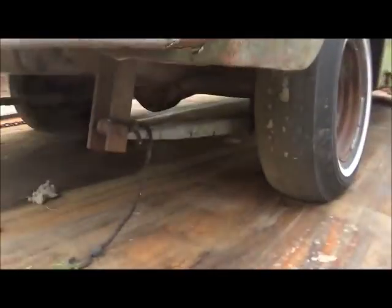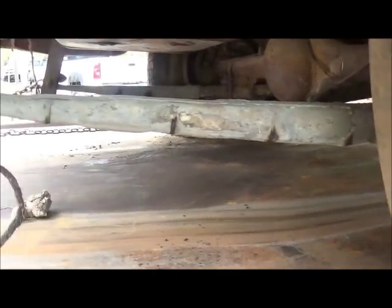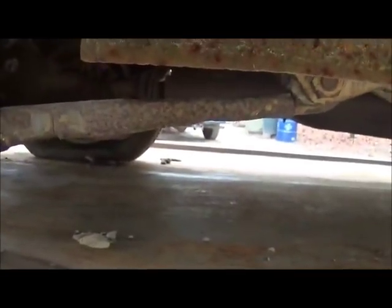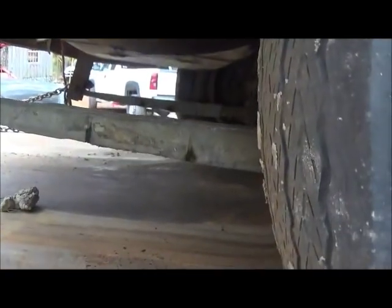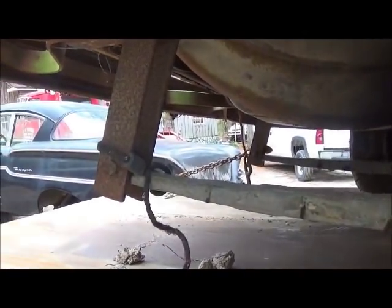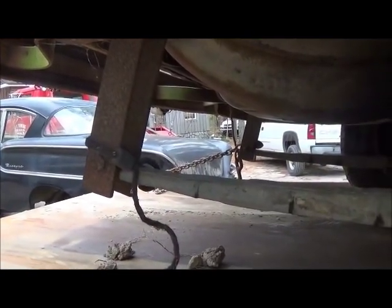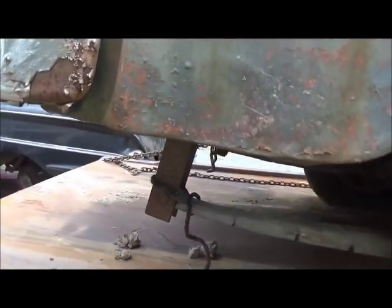The springs are wrapped, and if you notice, they're wrapped back here with galvanized, on both sides. But the front side's actually wrapped with steel. Now I know they've done some of that from the factory, and I don't know if this is factory or not. I don't know why they would have used galvanized on one side and steel on the other, and I don't know why they'd have shackles sticking down like that.